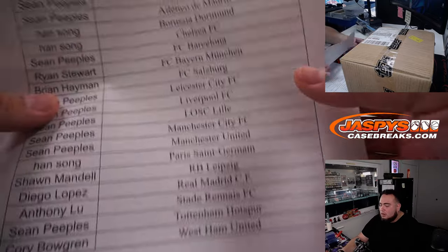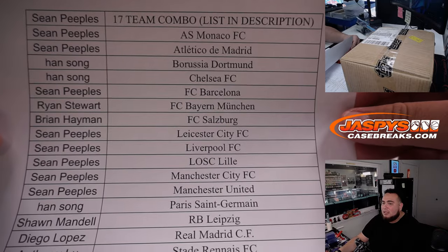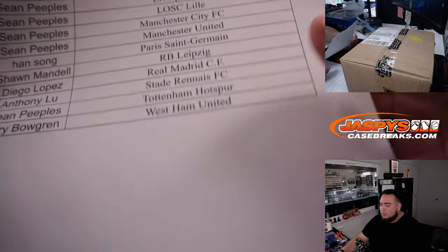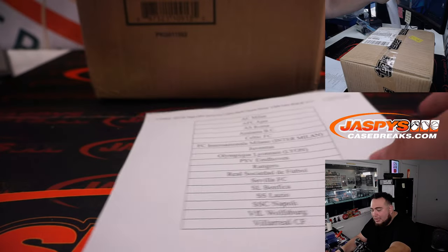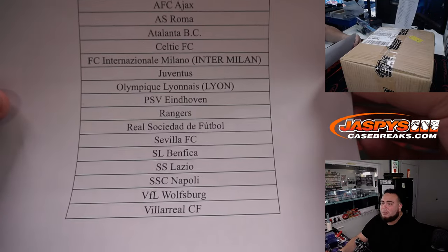So these are the customer names and the teams. Peoples actually bought out the last like five teams, and there you go, as you can see there. Thank you to everybody, of course, that still bought in as well. This is the list of 17 teams in the combo list. Just wanted to show that really quick. That's all going to go to Peoples, any of those hits there.